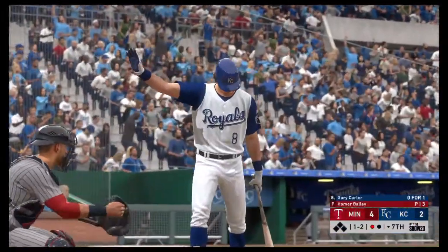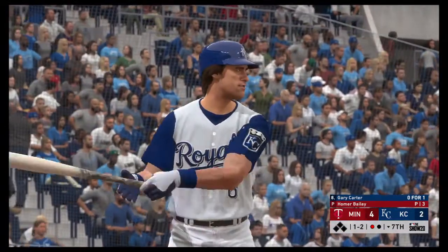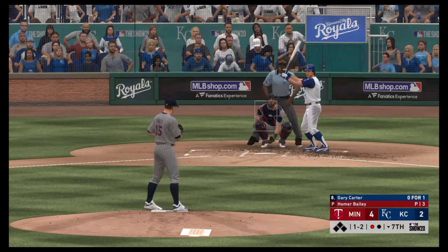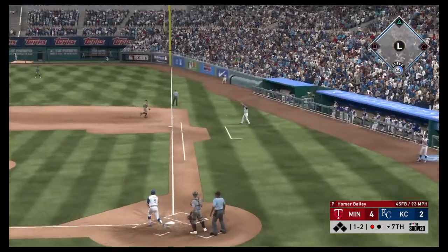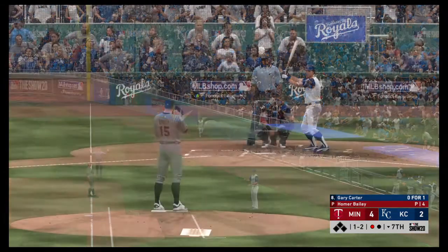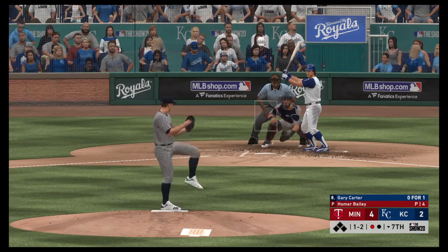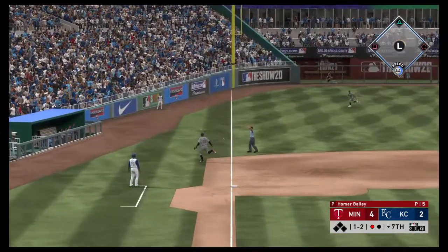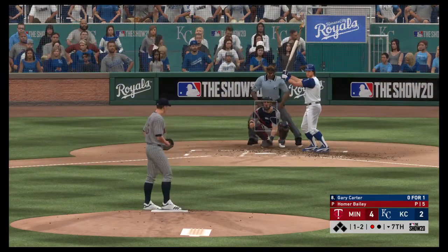And the Hall of Fame catcher Gary Carter hits next. It was a walk in his last trip. The 1-2. Swing and a liner. Foul. Grounder down the line at third. But this is a foul ball as the count holds steady at 1-2.